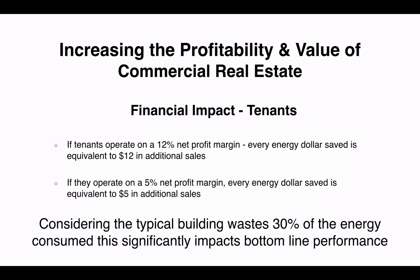If tenants operate on a 12% net profit margin, every energy dollar saved is equivalent to $12 in additional sales. If they operate on a 5% net profit margin, every energy dollar saved is equivalent to $5 in additional sales. Considering the typical building wastes 30% of the energy consumed, this significantly impacts bottom line performance, and anything your landlord can do to improve energy efficiency has a big positive impact on your profitability.